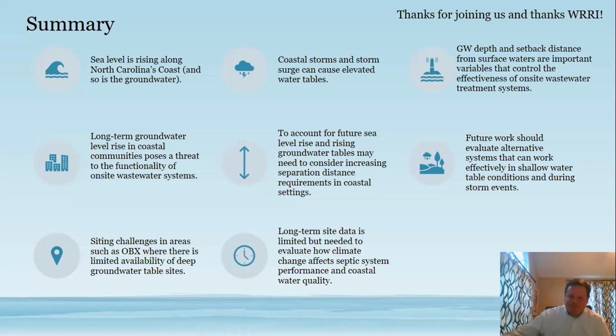Future work should also look at alternative systems. So part of this grant project, we're looking at the effectiveness of different types of systems in shallow water table conditions. There are siting challenges in areas such as the Outer Banks where there's limited availability of sites with a deep groundwater table. And so there will be limited places where conventional on-site systems may function.